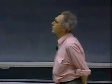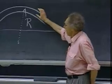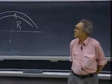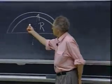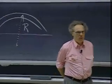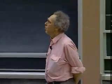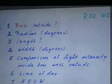The length of the bow. Is there a difference? Do you sometimes see a very long bow, sometimes a very short one? What is the width of the bow? You see colors here. How wide is that strip of colors in degrees? Perhaps some of you have noticed that there is a difference in light intensity between inside the bow and outside the bow. Maybe you've never seen it. If there is a difference, where is it brighter, inside the bow or outside the bow? What time of the day would you see bows? Would you see rainbows in the north, east, south, or west?